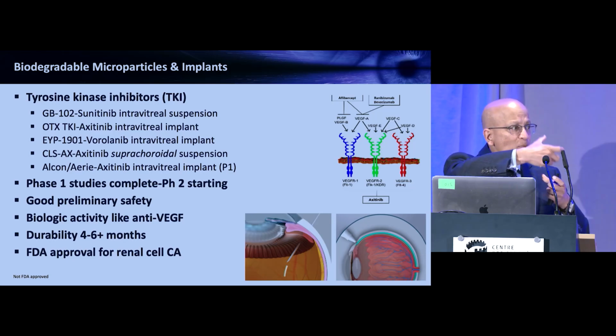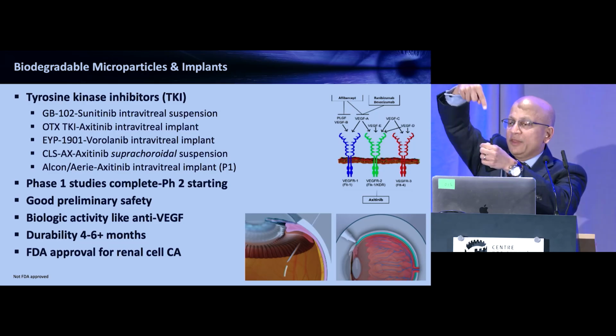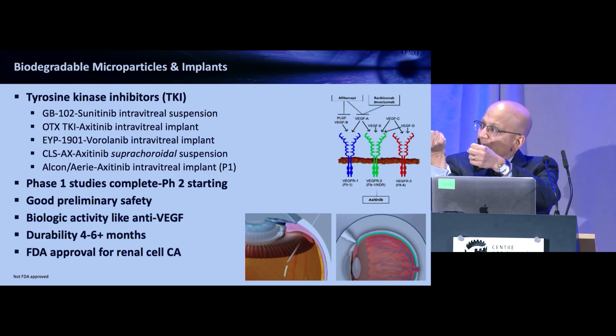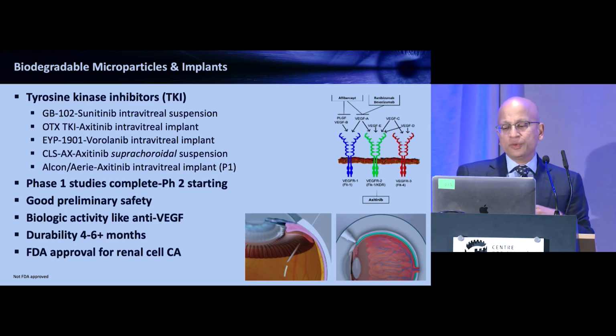There's a septum or a valve, and when you refilled it in the office, you basically had to make sure you were going in straight perpendicular. If you went in at an angle, or if you started manipulating the needle, you could, in a sense, pop the septum or pop the cork, which would render the implant non-functional anymore. So the company's in the process of redesigning that.